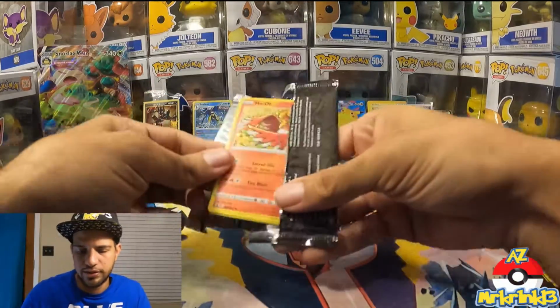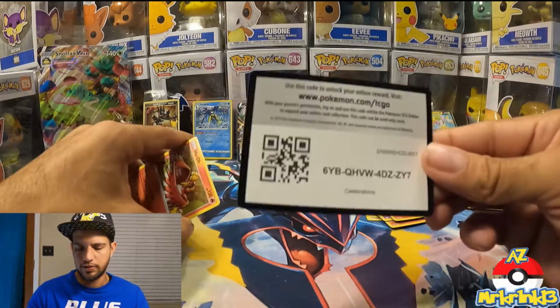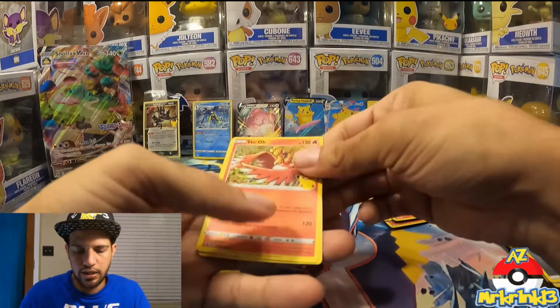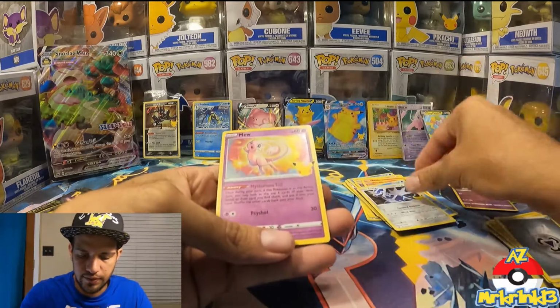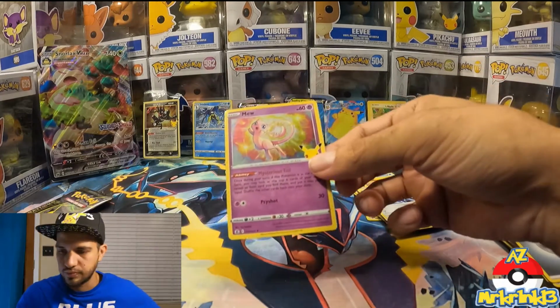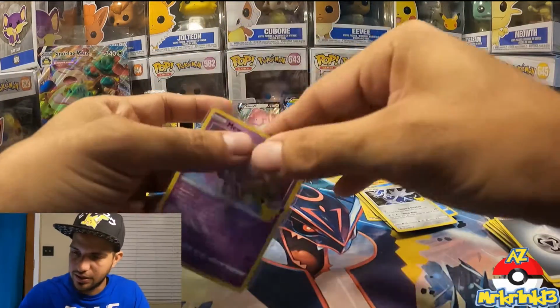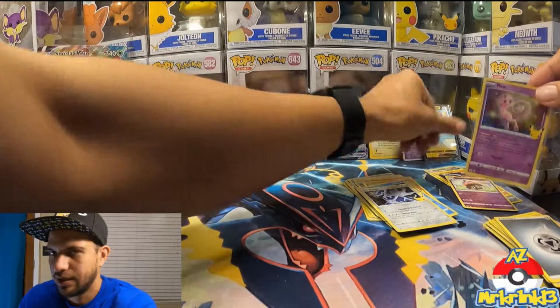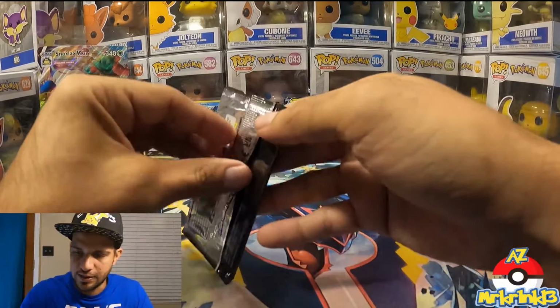Ho-Oh. Is that the first one? It's our first Ho-Oh. All right, card code. And Ho-Oh. Palkia, Dialga, and a Mew. So we got Mew, Mew EX. Now we just need our shiny Mew. And I want to say that's all of them. I'm already running out of space up here for everything.